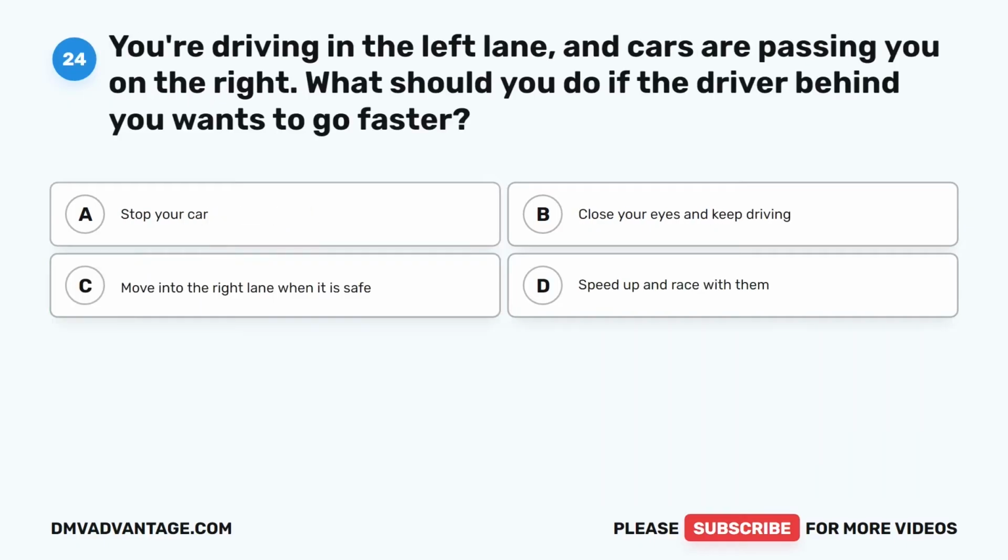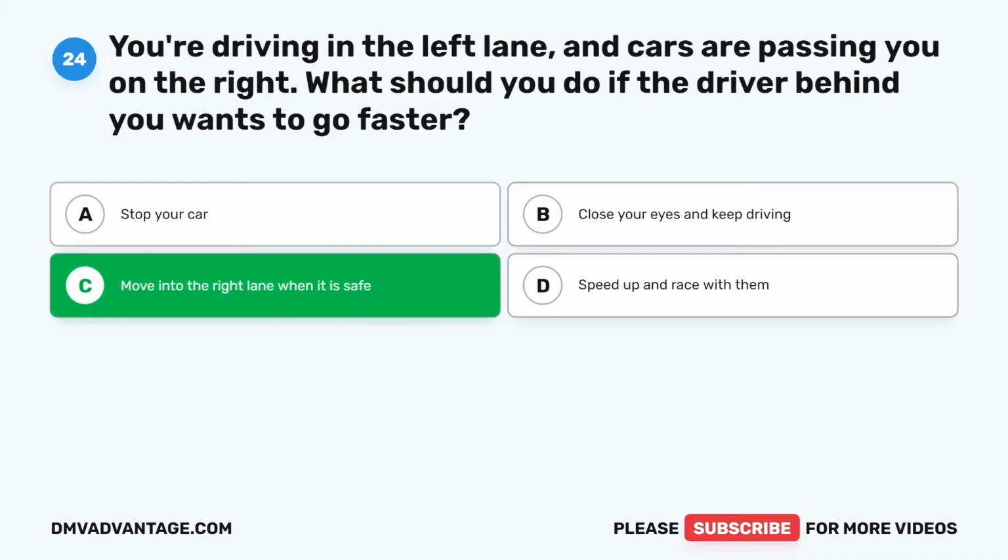Question 24. You're driving in the left lane and cars are passing you on the right. What should you do if the driver behind you wants to go faster? A. Stop your car. B. Close your eyes and keep driving. C. Move into the right lane when it is safe. D. Speed up and race with them. The correct answer is C. Move into the right lane when it is safe.